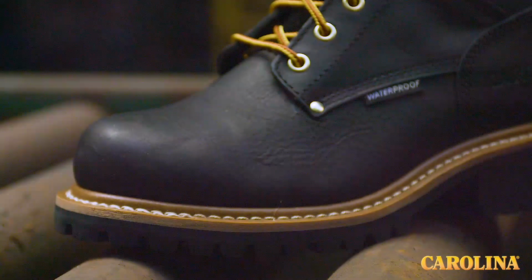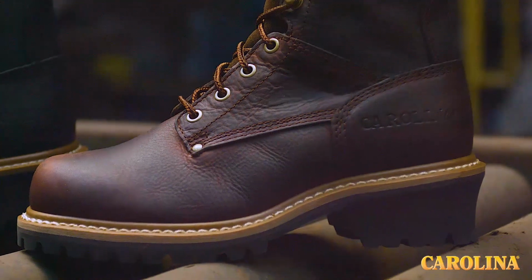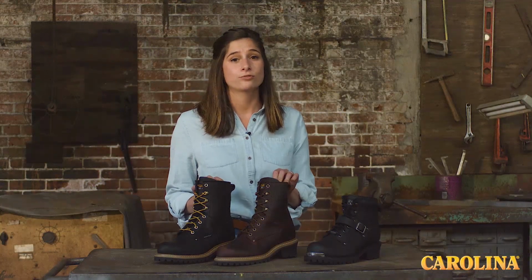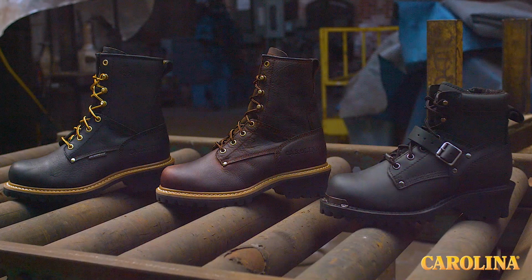These styles have a tough steel shank for extra stability and support. These boots are built with a Goodyear welt construction. The women's black elm is offered with a 100% waterproof scuba liner membrane to make sure your feet stay dry through the workday. These styles also meet the ASTM standards for electrical hazard and impact compression.